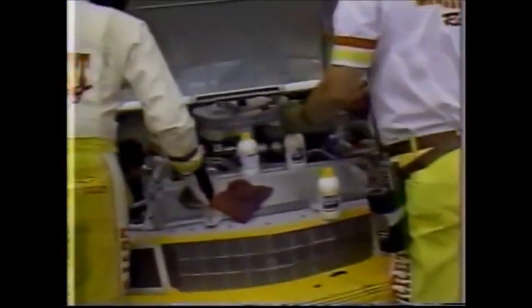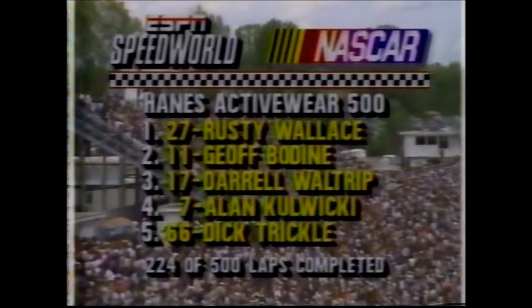All right, the yellow remains out on the speedway as the safety car has the field in tow. 223 laps have been completed. Work going on the Ricky Rudd car. Just about everybody has completed a pit stop. The track crew is checking the track, and we should be back to green in just a moment.